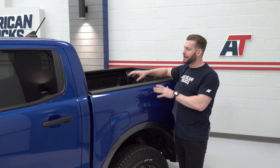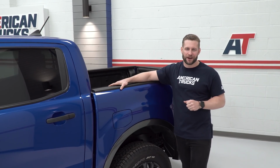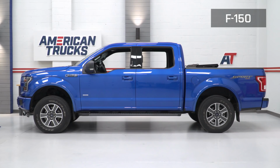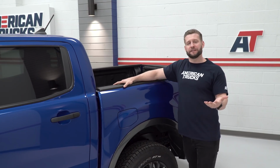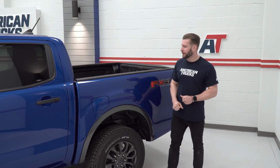So basically what we're saying is if you're a tradesman or a contractor and you need to use your bed often, this might be one of those areas where the F-150 is the clear-cut winner because size is certainly gonna matter in this regard. Even despite these two trucks in the shop, the 5.5 foot bed and the 5-foot bed of the Ranger, only a half foot difference in length, but the F-150 is giving you 10-plus more cubic feet of usable space. So even though the 5.5 foot box is the smallest option available for the F-150, you're still getting a bunch more usable space when compared to this new Ranger.